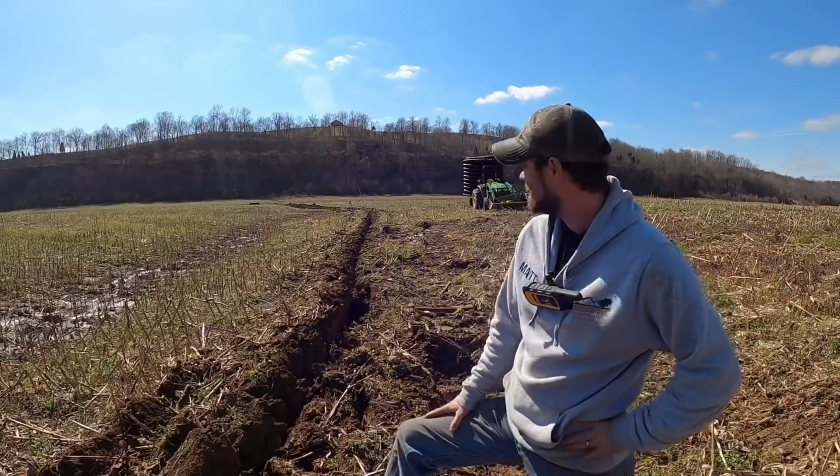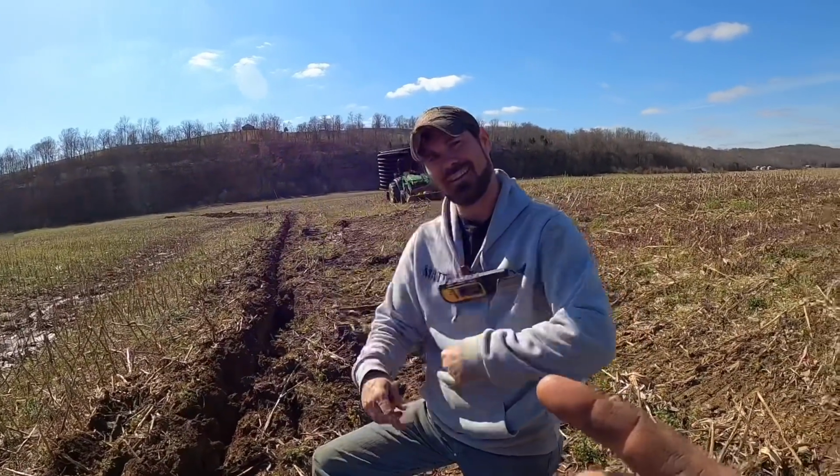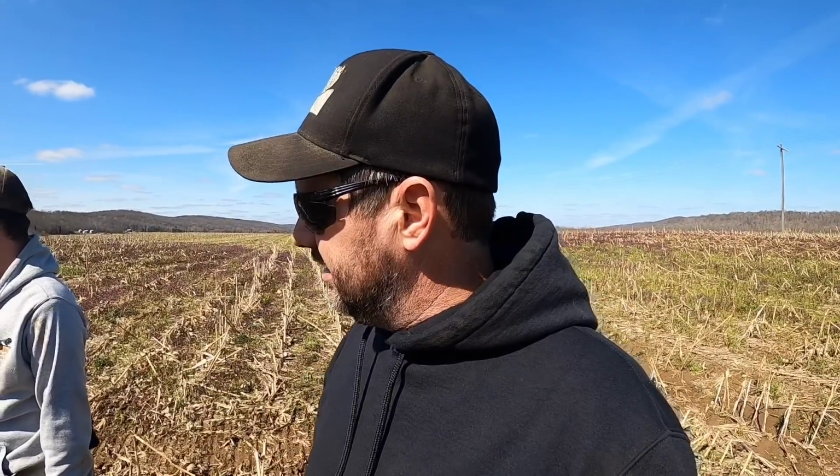Lesson learned right here. I think if we would have took the dozer and skimmed all this slime off the top, I think we could have saved ourselves a whole lot of trouble. Yeah, you wouldn't have spun out there as quickly.